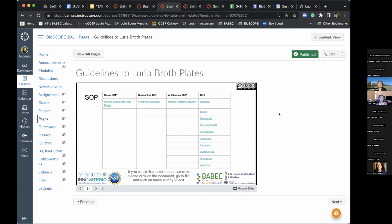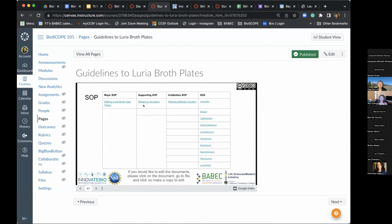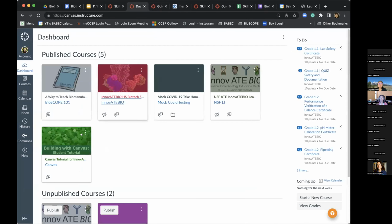So the other bit that is pretty important that is super incredible that Emily did was to make standard operating procedures for each one of these little steps along the way. For example, I don't know if it's not that big here. For making ampicillin, there's an SOP for that. And we can see what it looks like. Oh no, this is the safety sheet. So sorry about that. I'm gonna go back to that.